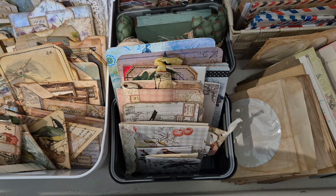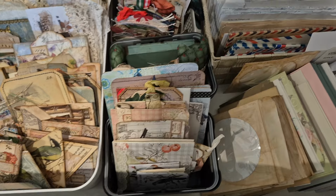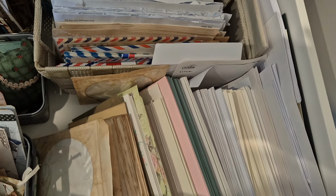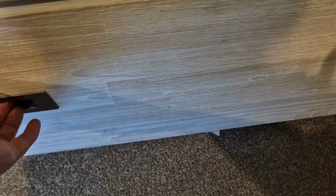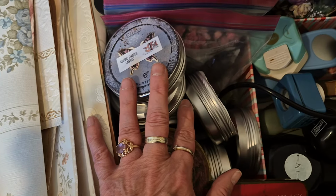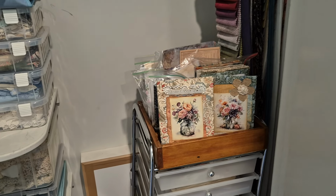I'm pretty sure I've got it in another wardrobe, but these are the ones I keep out that I think, oh yeah, that's a really cool idea. I'll do that at some stage. And then this is just all full of envelopes. There's vintage email envelopes, there's tea-dyed CD envelopes, all sorts. And then the bottom drawer is full of wallpaper. These are all empty. These 3 are full of flowers, punches, and some books. So that's my drawer.